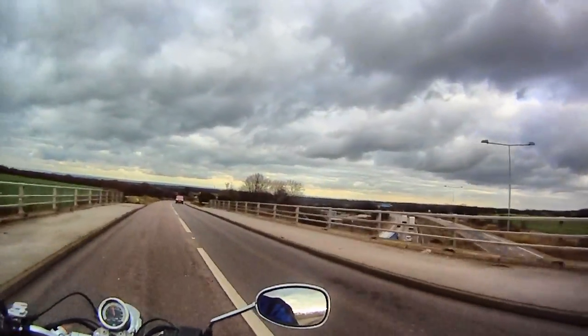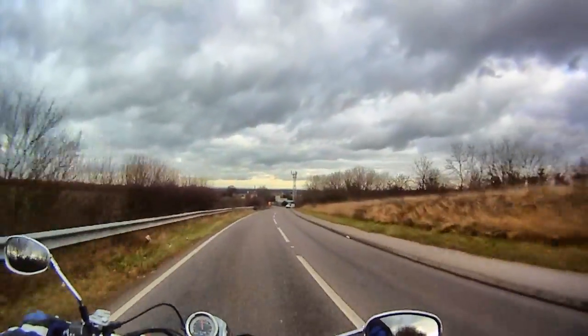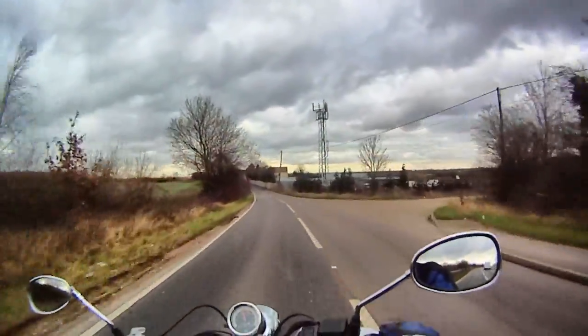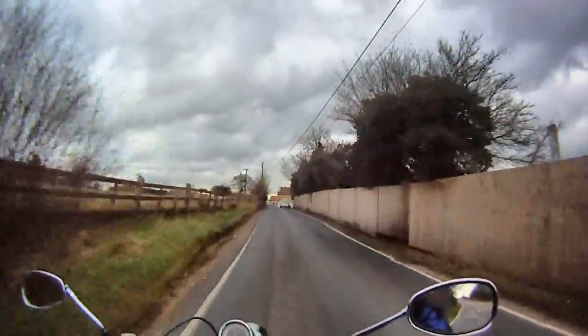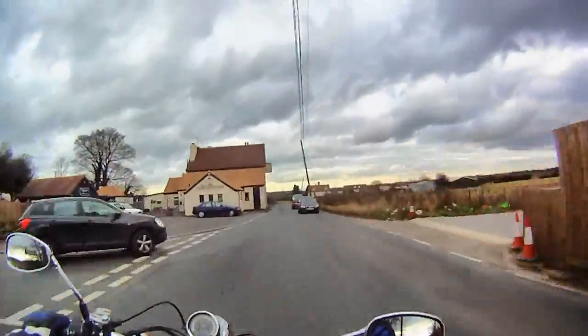Always give cyclists a wide berth, particularly those with track gear on. Upset them and you get really shouted at. Hang on, thank you. Nod.